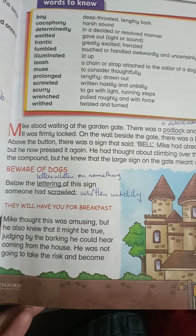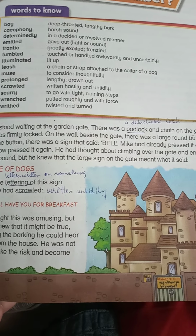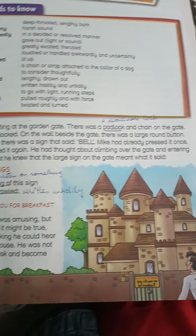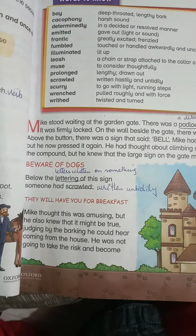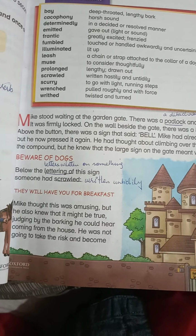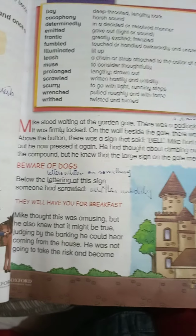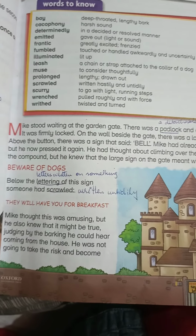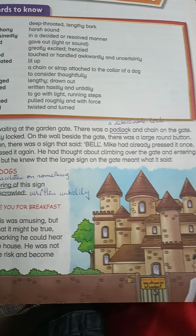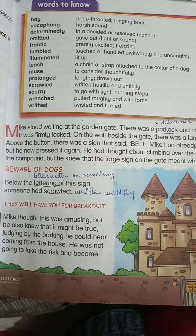Mike stood waiting at the garden gate. There was a padlock. Padlock is a detachable lock, and chain on the gate. It was firmly locked. On the wall beside the gate, there was a large round button. Above the button, there was a sign that said Bell. Mike had already pressed it once, but he now pressed it again.